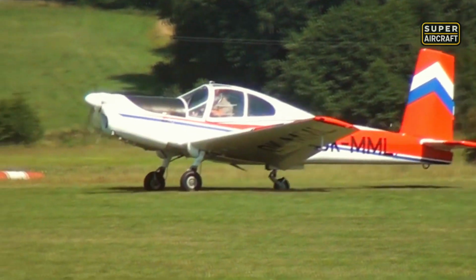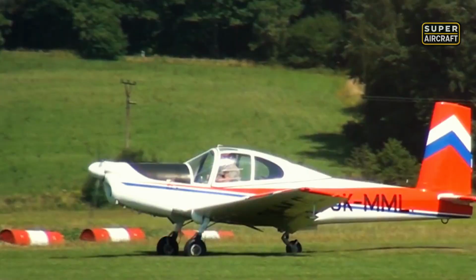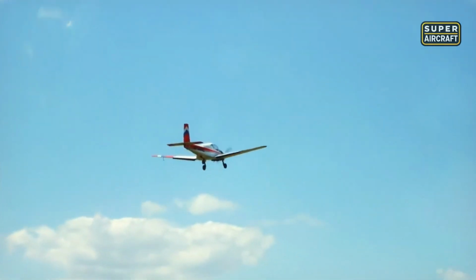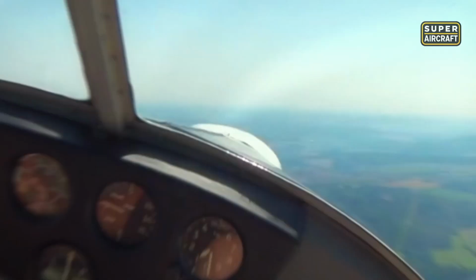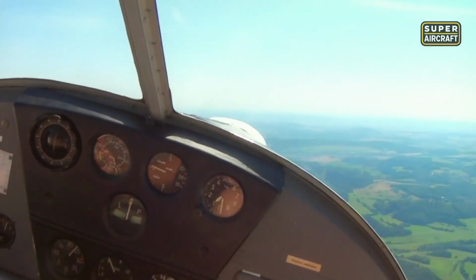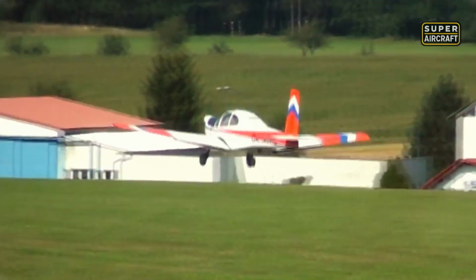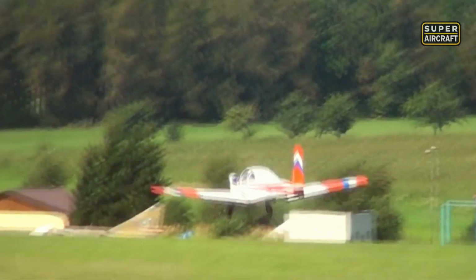Its lines were sleek, the canopy wide, and the overall layout aerodynamic and refined. While most Eastern aircraft favored simplicity and robustness, the Meta Sokol added a layer of elegance. It was a light aircraft built not just to fly, but to impress, bringing sportiness to skies dominated by strict functionality.